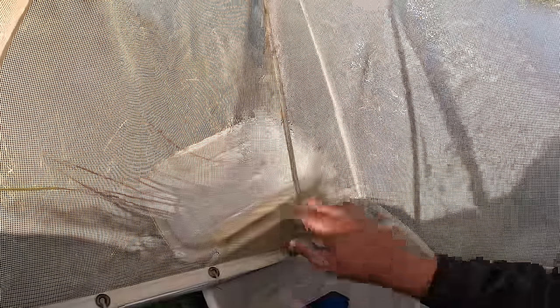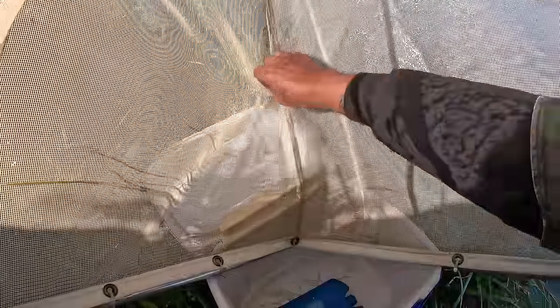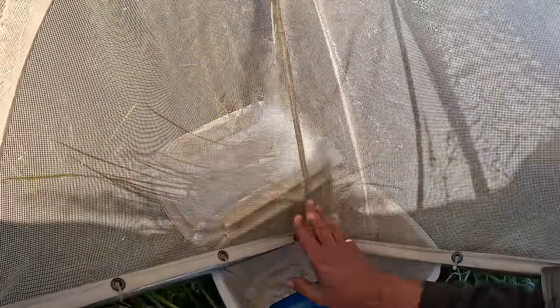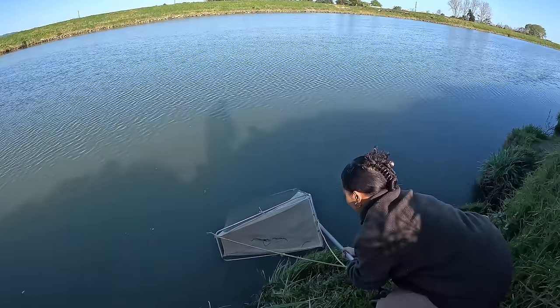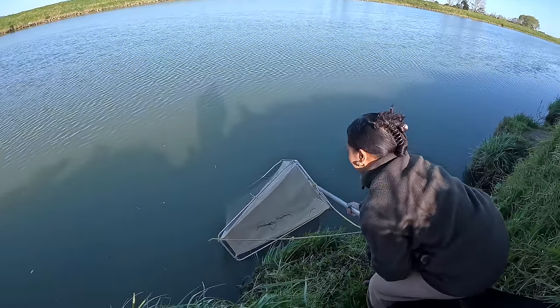And I'll put it in, then I'll get you to do the next one, Bonnie. You better have lift up and... Oh, that's nice. It's a nice whitebait. Oh man, awesome. Because the water's a bit dirty and these things here are so clear, it's actually quite hard to see them until they're in your net. Angle there? Yeah, with the front facing up here, that's it.